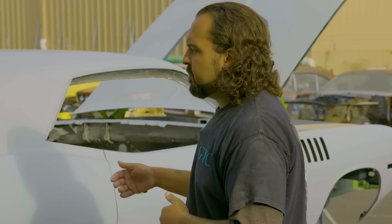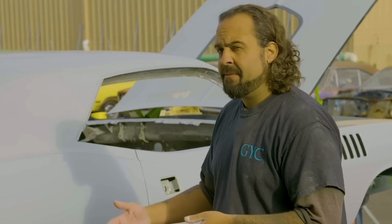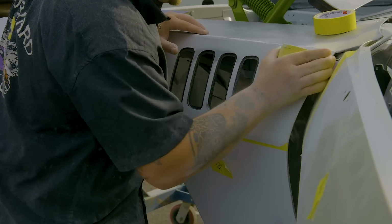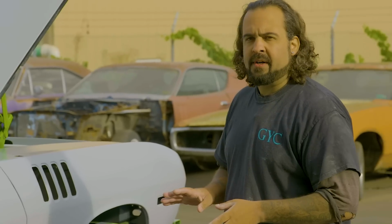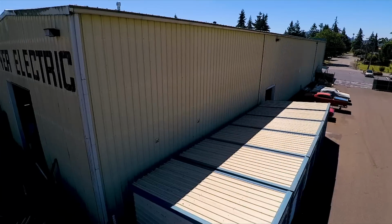So I came in early this morning, went ahead and got primer on it. The primer that we use takes like 7 to 10 days to dry, so it's kind of critical to get stuff primered as quick as possible. Everything looks really good. It'll just need a block and then probably one more primer and then we're ready to start going to color.